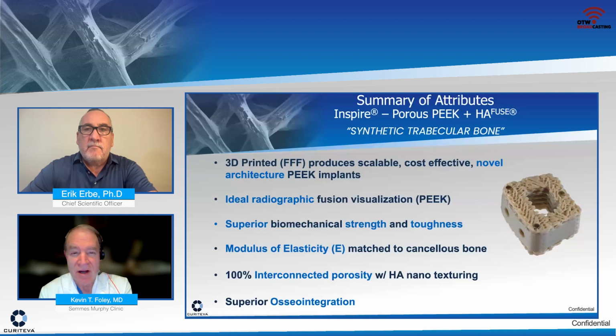The radiography is ideal. I can watch with plain films a fusion occur through a piece of solid PEEK. The downside of solid PEEK is that it's not biologically friendly, right? Bone will not adhere to or grow into that surface or attach to it as it will to a piece of titanium. So we're left with choices that all have some issues.